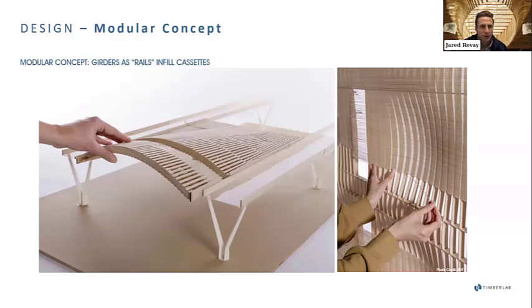This was the initial concept that the architect had created, developing infill cassettes that would slide in on rails. And they started with these smaller cassettes that would slide in by piece, but as they started to bring in the moving company that would move these cassettes, they realized they could make much larger cassettes, and we'll get into detail about that later.